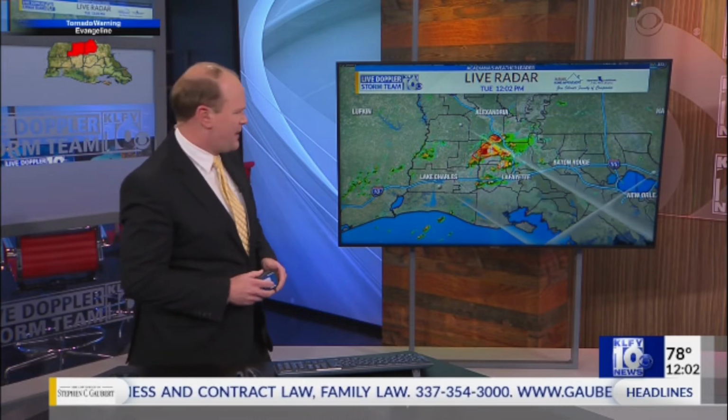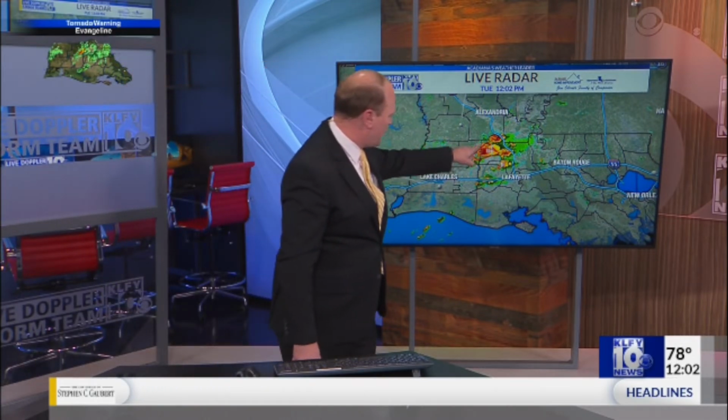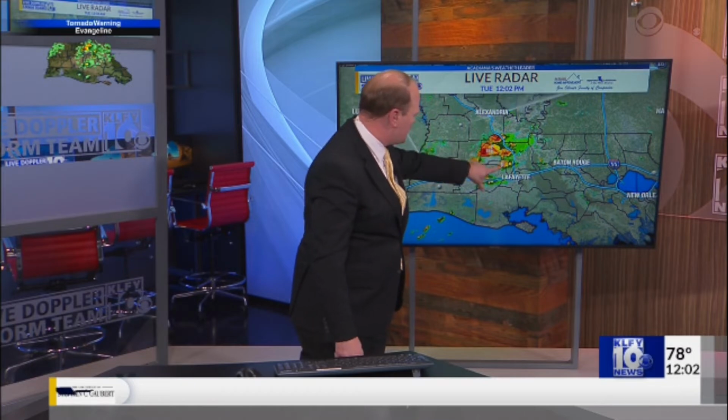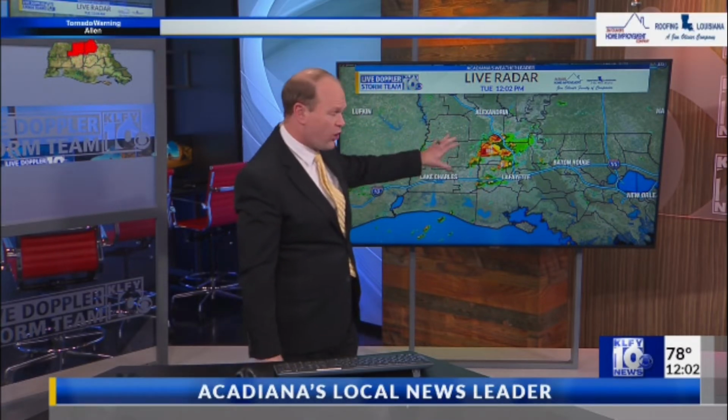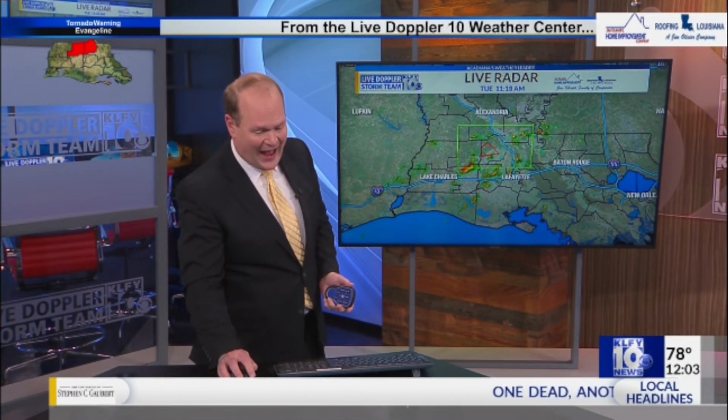We're already seeing that playing out as we have one single tornado warning that I've been talking about since really 11:45. So the last 20 minutes or so, we have that tornado warning in Evangeline Parish, a couple different other cells that we'll have to watch closely, but there are signs of rotation in this area up across Evangeline Parish as this all lifts off to the northeast at about 30 miles per hour. So it is moving rather quickly.